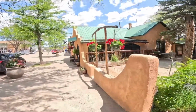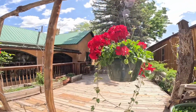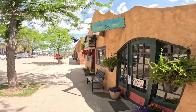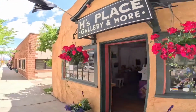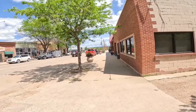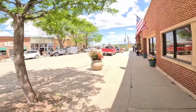All these plants here they just put out. Look how beautiful that is. Man, that color is vibrant. Casa de Pájaros. So you'll see a lot of this here. La Veta is actually kind of known for all its galleries and artists. So there's quite a few galleries downtown.